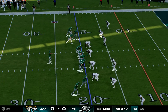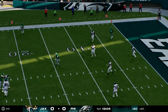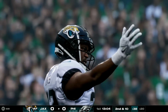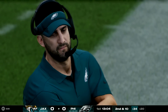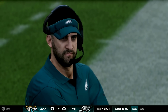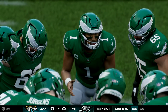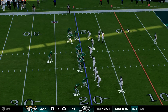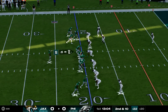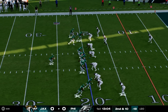A fresh set of downs to work with. It is 1st down and 10. From the shotgun, it's Hurts. A throw over the middle, and they can't connect. It's incomplete. He was looking for A.J. Brown that time, and it'll be 2nd down. They couldn't quite connect there on that short pass, Mike, and I just think it's worth reminding everyone how different the concepts are down here in the red zone than what the rest of the game plan calls for in the normal part of the field.